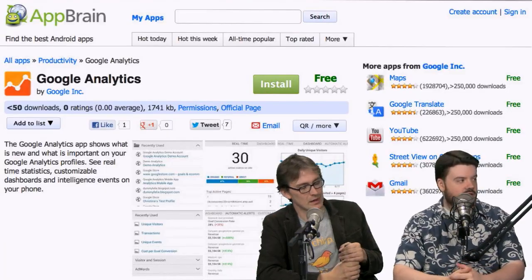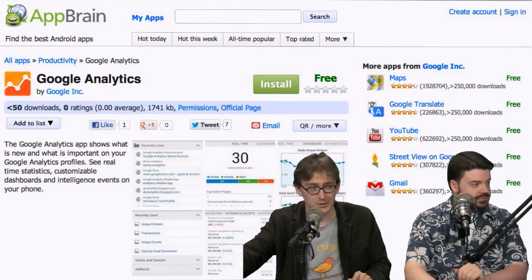Google. If you want to track your website with software from that company called Google, like the Google Analytics software, guess what? Good news for you, my friend. They now have a mobile app for your Android device. It's so nice. It runs really well on the tablet.